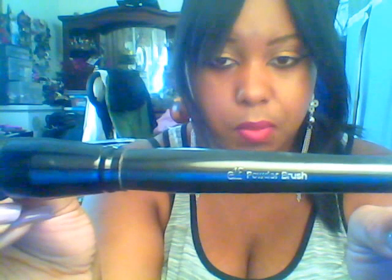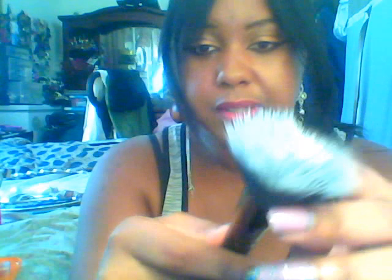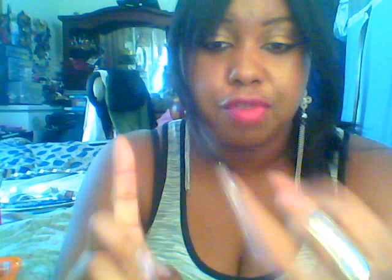But total winner. And it says powder brush. Mine's old, so it kind of wore off a little bit, but this is a total winner. A lot of their brushes are very good. This is a stippling brush. I have not tried it yet, but I say get the powder brush, try the stippling brushes.